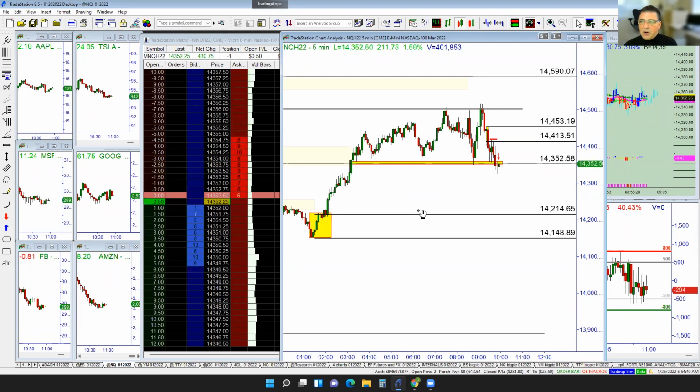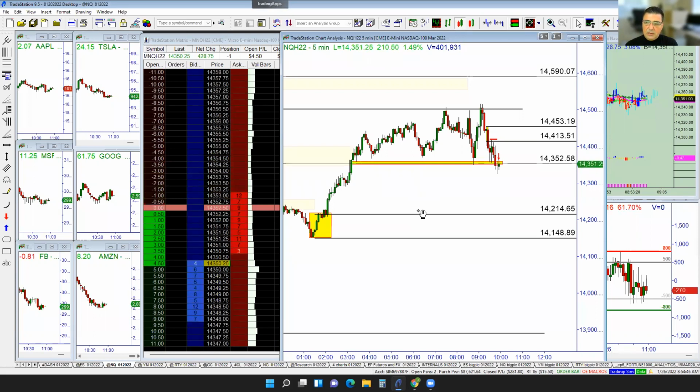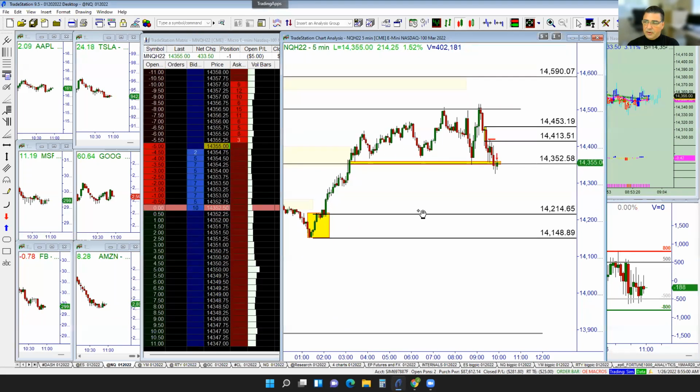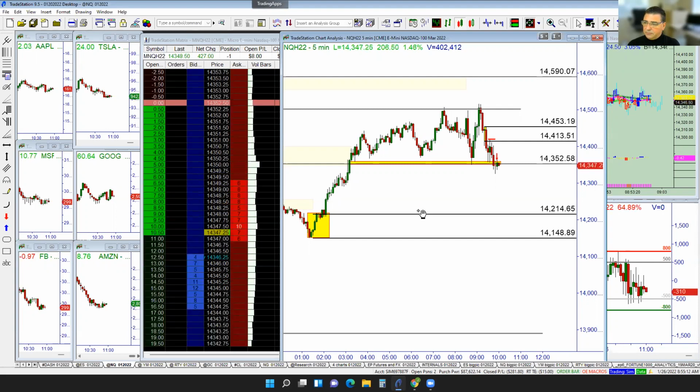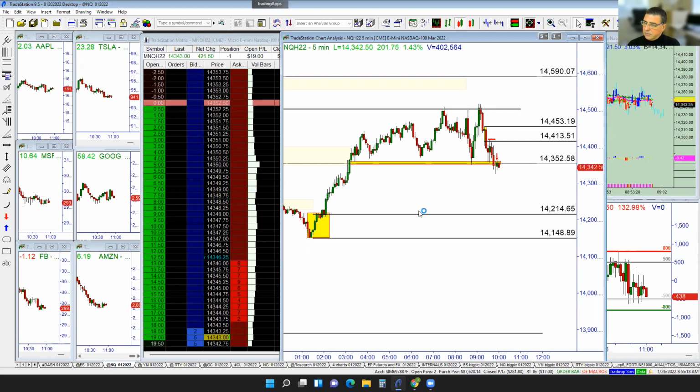So on the Nasdaq and the S&P and the Russell, not the Dow, okay? S&P, Nasdaq, and Russell. The larger market cap stocks move the index more than the smaller market cap. So this is why we monitor the large market cap weighted stocks to get a good picture of that. As we can start to see, I monitor those on a 3-minute chart.